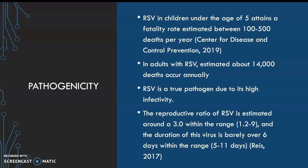Pathogenicity. Children under the age of 5 with RSV are estimated at around 100 to 500 deaths per year. Adults with RSV are estimated at around 14,000 deaths annually. RSV is known to be a true pathogen due to its high infectivity. The reproductive ratio of RSV is estimated at around 3.0, and the duration of RSV is commonly around 6 days.